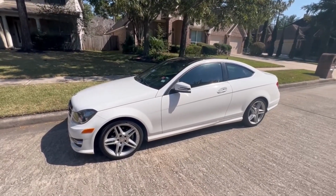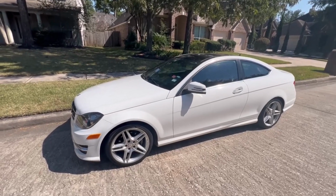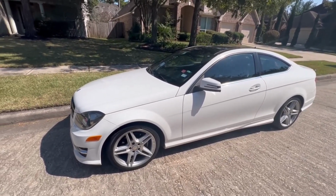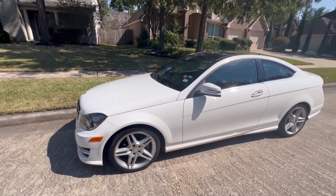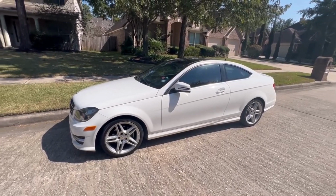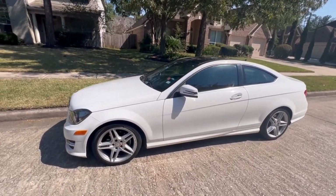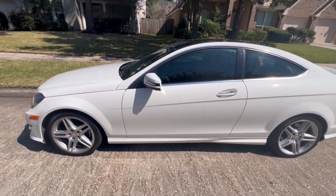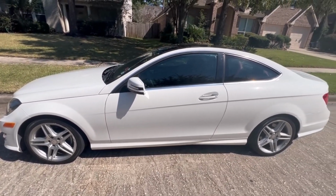So if you get a code that says P0304 or 0303 or 2, it's probably the spark plugs. You just need a good tune-up on your vehicle. So she's back on the road, and all is good. So just go ahead and change those spark plugs out, and you can go get it inspected.